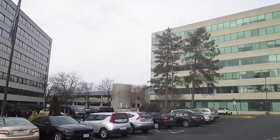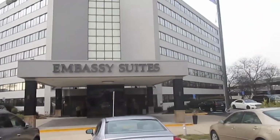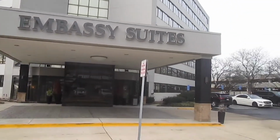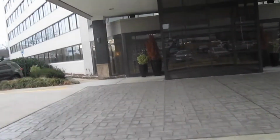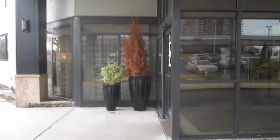This, by the way, is the parking garage that's connected to the office building. It doesn't belong in this hotel, so we will not go there. Again, very nice motor lobby. There's the E for the Embassy Suites logo. You have two luggage carts as you go through the main entrance.